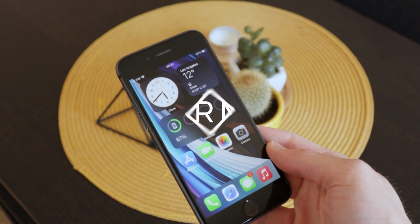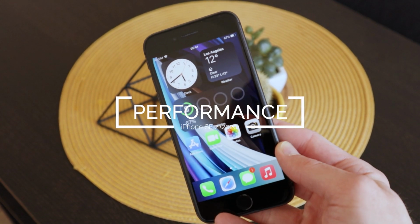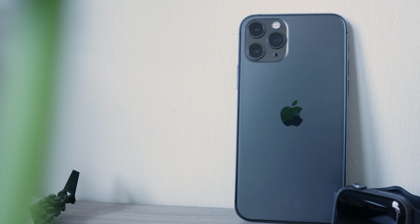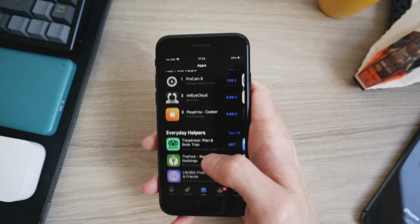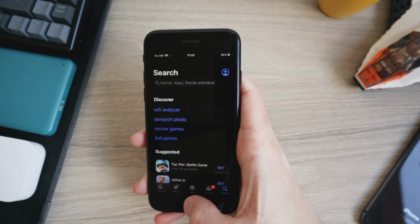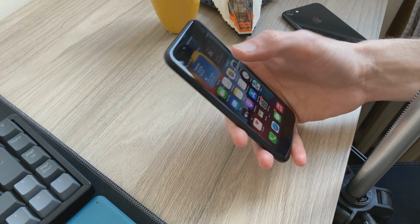Now when it comes to performance, that's a different story. A13 Bionic chip is still top notch. It's the same chip you can find in the iPhone 11, 11 Pro, and 11 Pro Max, and in 2022, it's still really good. It's absolutely smooth, there's no lag, no stuttering whatsoever. It handles everything you throw at it really well.